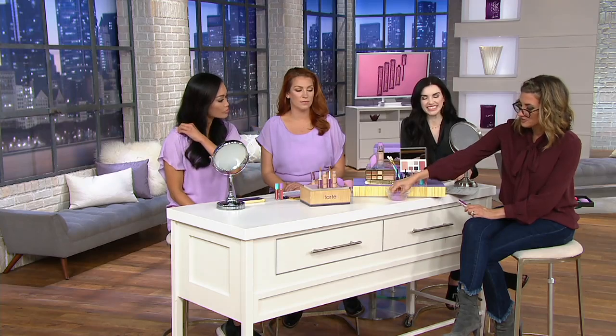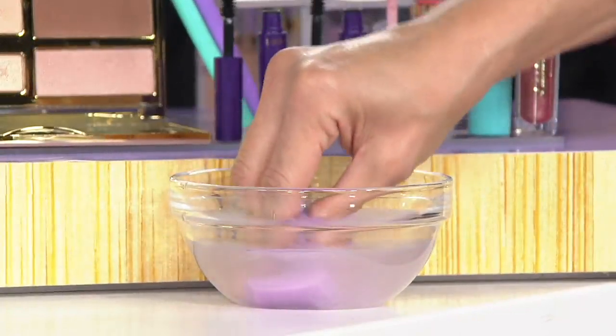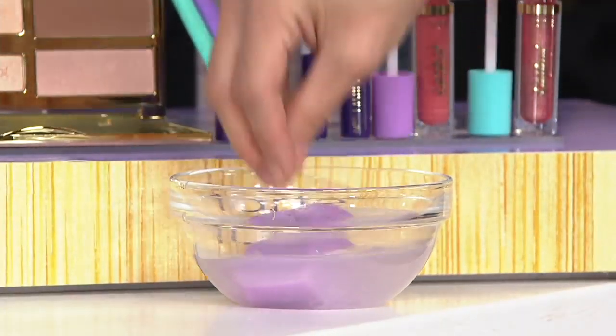It's a water-activated concealer, right? So I put a little bit here. Here's the dry sponge that you're getting. I want you to dunk it into water and squeeze it so that it really gets the water in there. Do it a couple times so that the sponge really triples its size, okay?